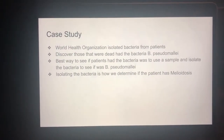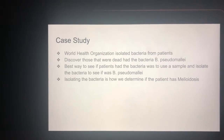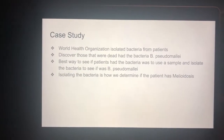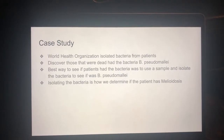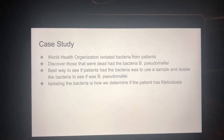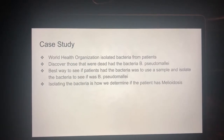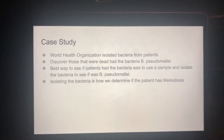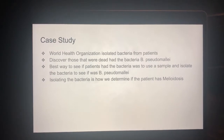In my case study, it taught about the World Health Organization in the UK isolating a bacteria from patients. How they did this was that patients that were sick and showed signs of a disease that the bacteria caused, they took a sample and they isolated the bacteria in that sample. By doing this, we can study the bacteria more closely and also give a diagnosis.